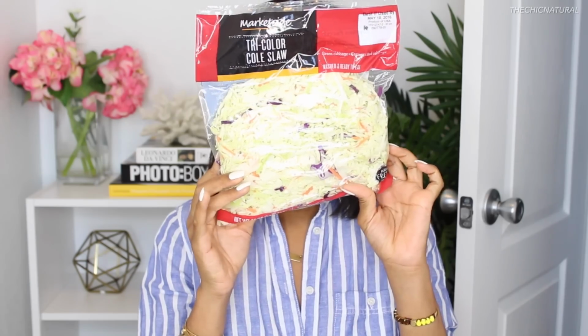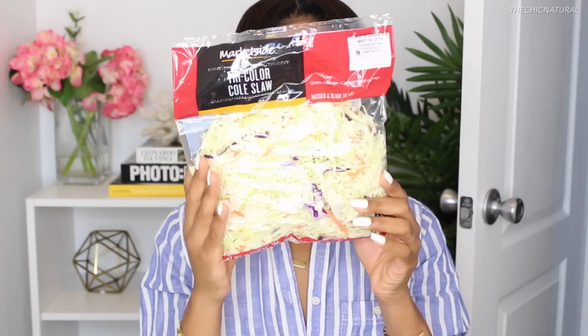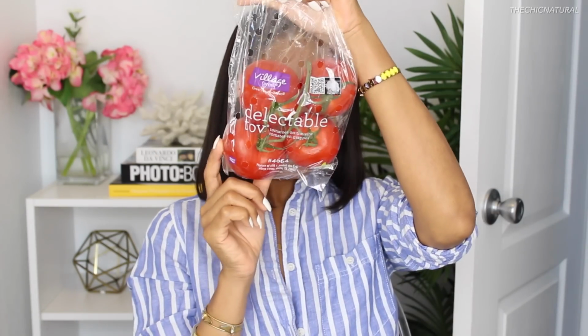To put inside the wrap, I got this tricolor coleslaw. This is basically just shredded green cabbage, carrots, and red cabbage. Usually I would have just gotten a head of lettuce, but I've found that this is easier to deal with. I can just sprinkle this on and be on my way. It also has carrots and the red cabbage in it, so it has some extra stuff, which I like. I also got a bag of tomatoes.